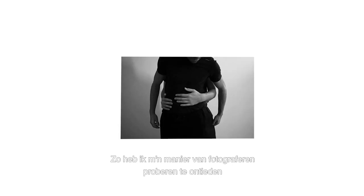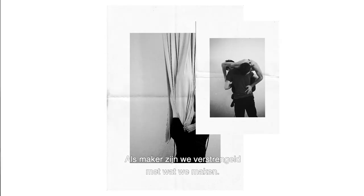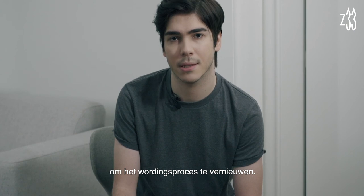By this intervention, I try to dismantle my photographic practice, and at the same time, it visualizes my need for people. As a maker, we are fully intertwined with what we make, but if we are aware that we dance, we need to mutate it once in a while to find new meanings in making.